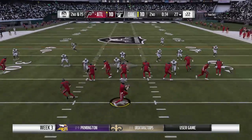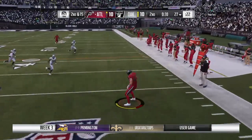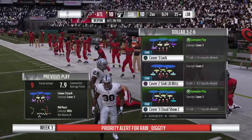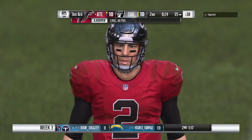Here we go. Now Ryan on 2nd down. It's a short one here, complete to the tight end. And he's able to take this one up to the 35-yard line. They'll get 9 there as that sets him up better for 3rd down.